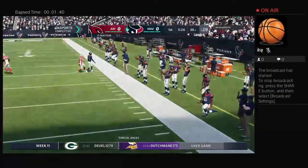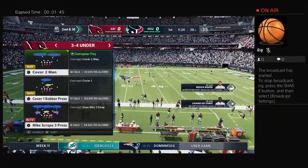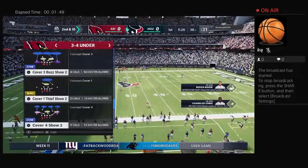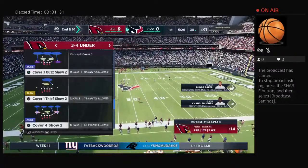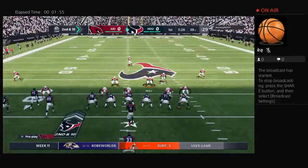Incomplete. So much for the best laid plans and best designed plays. That was good coverage along the sidelines. No place for that one to get in there. It sails incomplete. They work again from the 38 on 2nd and 10.